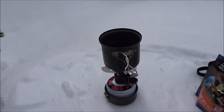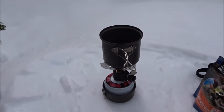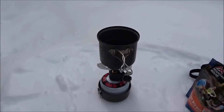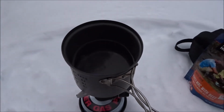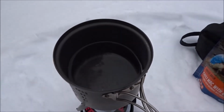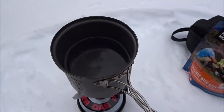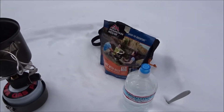You won't be at 185 degrees. You might be a lot less. It totally depends on your elevation. So I'm about 7,000 feet up right now. Just to give you a reference, 7,000 feet, about 10 minutes to melt water almost to a boil. We're probably looking at 12 to 15 minutes to be done, and then cooking.